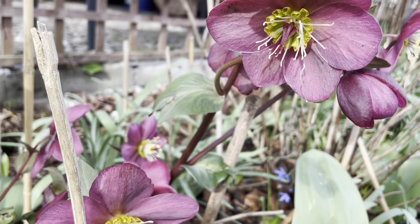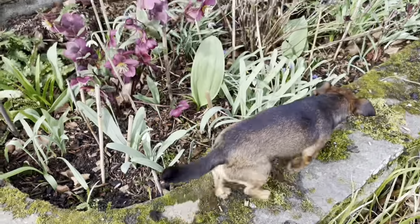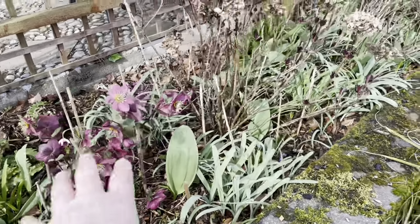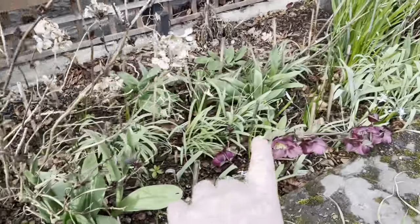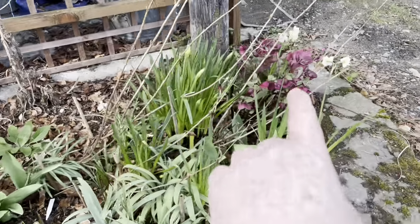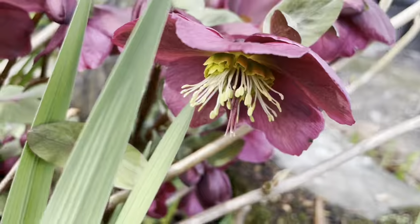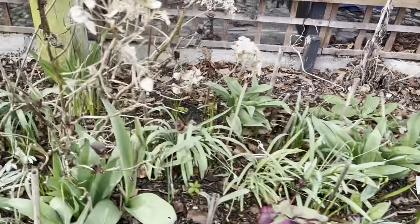I was asked about hellebores and where they should be planted. And this is one of my hellebore beds. There are these one, two, three dark colored hellebores. I think they're all the same. And oh, there's a fourth one in here.